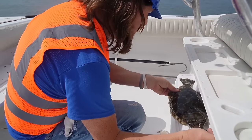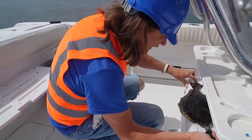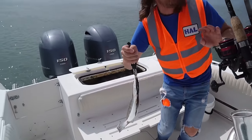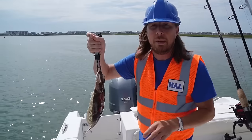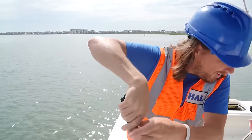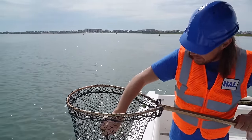Let's see. And it's from the end of the tail, right? Yep. End of the tail. Wow, that's almost 17 inches. Well, then we can keep him. Oh, watch out for the fishing rods. Should we keep him or should we throw him back? Oh, we can throw him back. All right, let's see. Put him back in the net. Then we'll let him go.